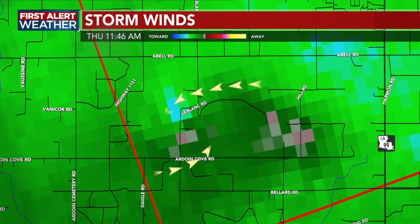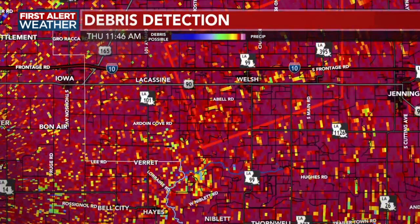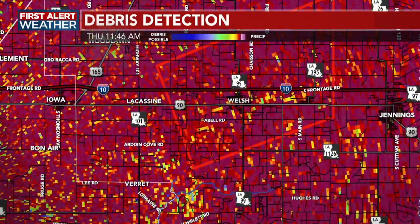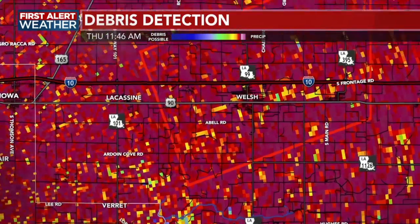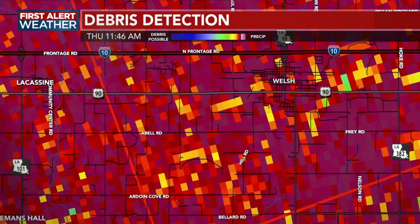I'll take those arrows off the screen. Now let's bring up that debris tracker product and see if there's anything here. Again, this is good news. We'll zoom out a little bit here, and I still don't see a real surefire area where you would say, okay, that's where you have debris lofted. I just don't see that, at least with this product, which again, is good news.